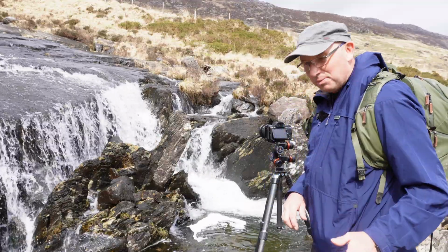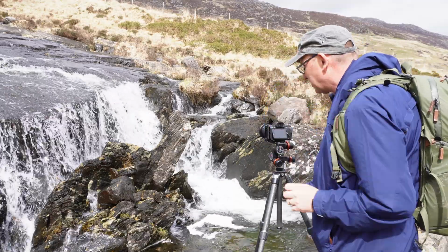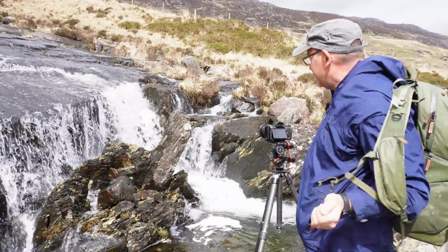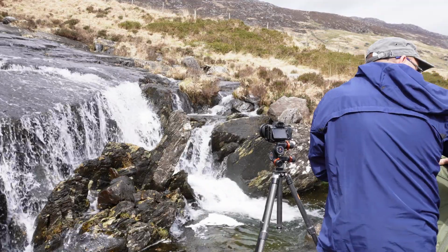I might have to do a pano because I need a wider angle lens really. I haven't brought my 14mm with me. And I could do without the sun going back in. Let me dump my bag. Well, let's get this shot.